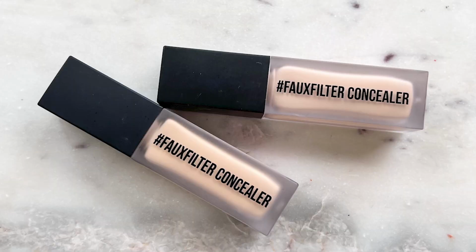So now I have a couple concealers to talk about. The first one is the Huda Beauty Faux Filter. I really enjoy this one. I think it could potentially get into my favorites over time. The only thing about it is that it's super full coverage, and sometimes I feel like it's a little much for me, and I find that my under eyes look a bit mask-like, and it looks like that no matter what foundation I'm wearing. I'm wearing it today, and I find that my under eyes are a bit bright.